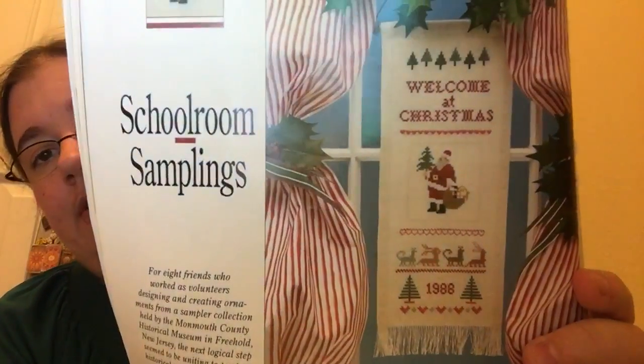This is a schoolroom sampler. There are some things in here that I have already planned on doing. I just think it's really interesting to see what all is in here and the differences. And then there's lots of ads that are black and white and your general cross-stitch instructions on how to stitch. So that was the Just Cross Stitch November-December 1988 issue. Yay!